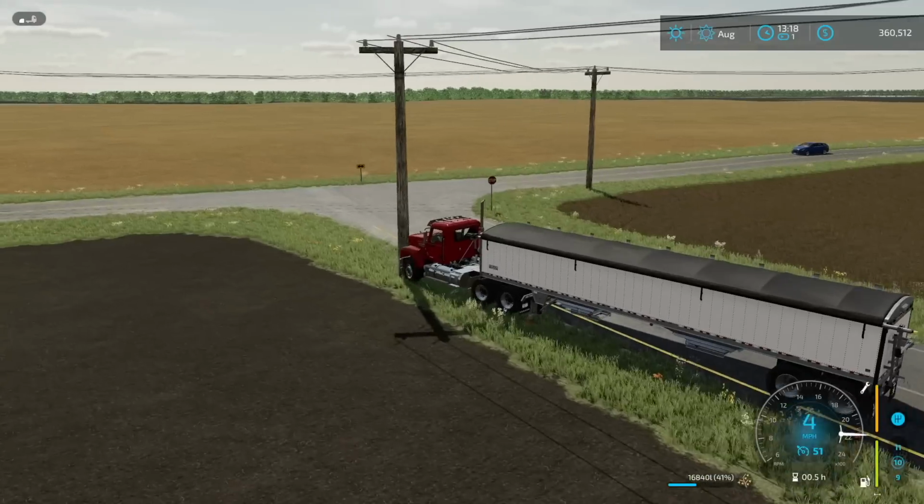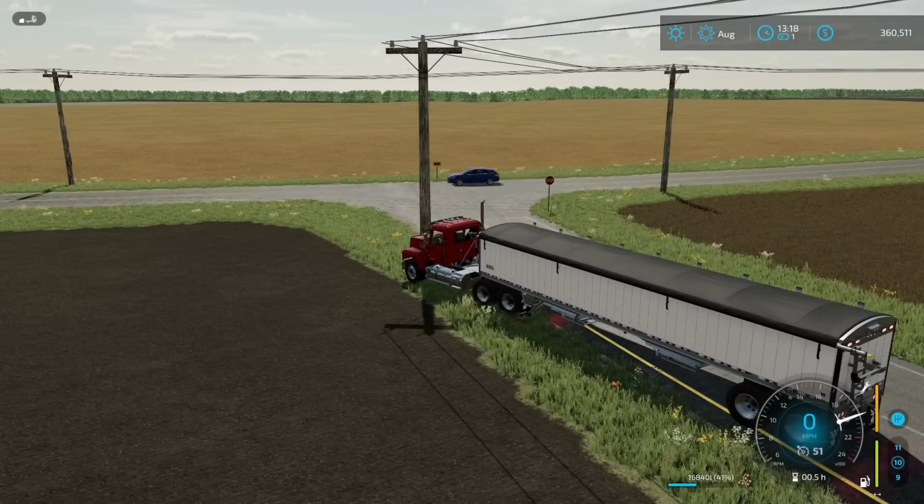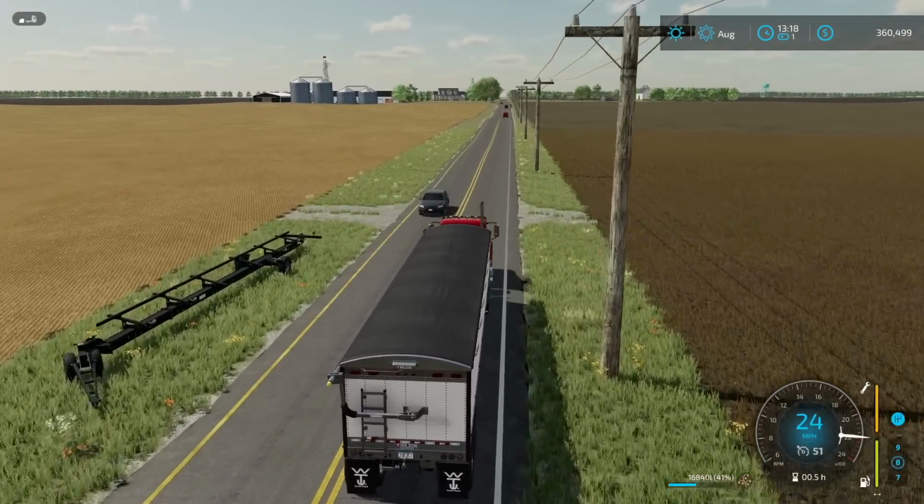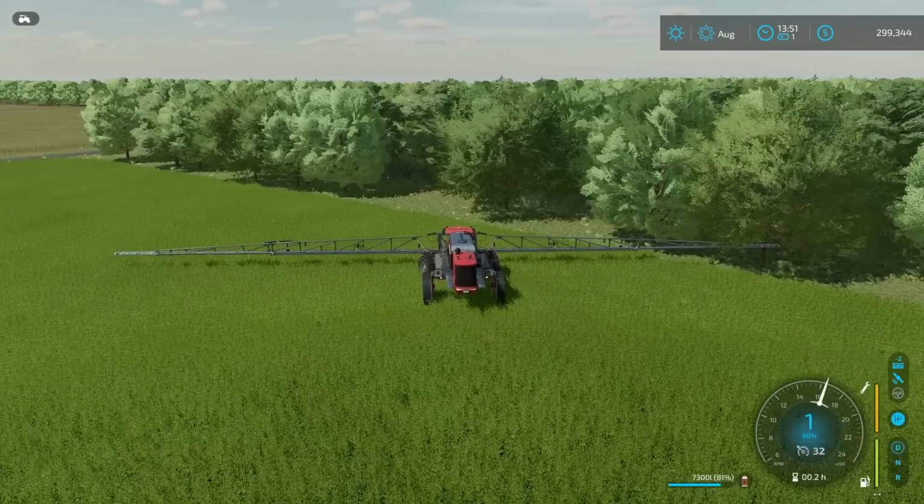Oh man, here's an opening. Can we make it? Oh, oh my God. We hit the pole instead. What kind of a farmer leaves his equipment on the side of the road like that? Not too bad. Oh, we hit a tree.